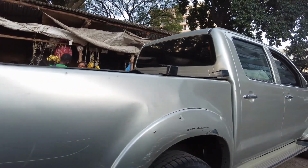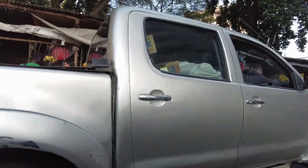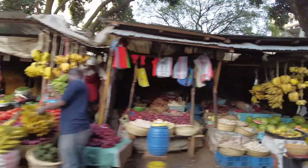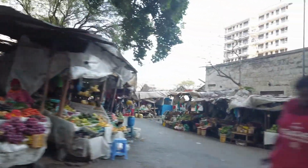Family, so we're about to leave the market at the moment. Just a run through of the market. Ngara market.